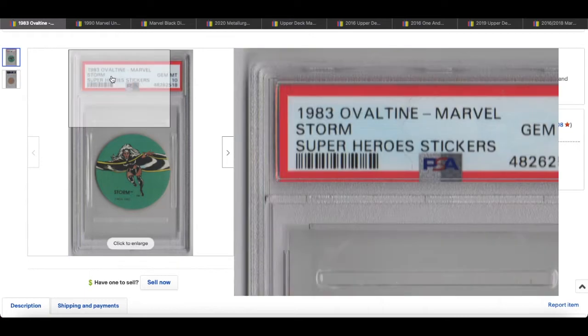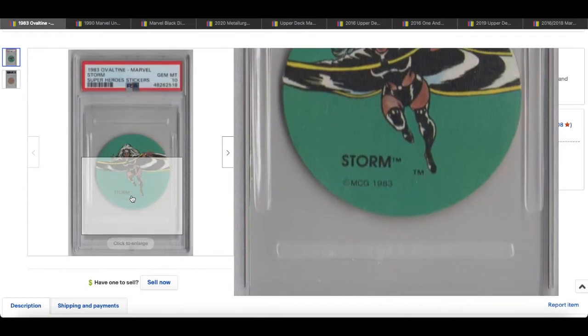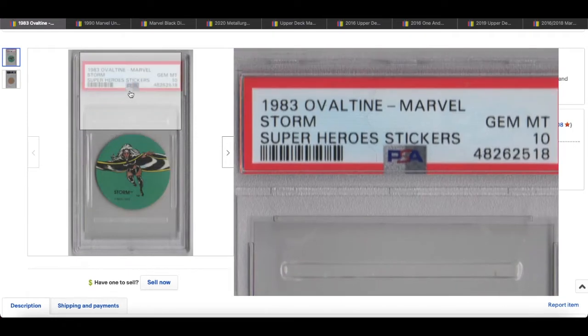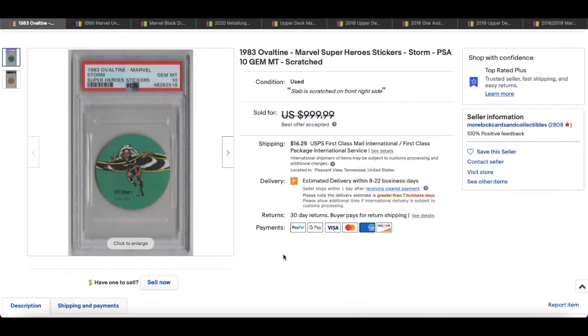So someone's just got these graded. Old, old, old, 1983. I don't know a huge amount about the set. And again, from Ovaltine, so I'm imagining they're coming out of a food box. Ovaltine's like a, is it tea? Coffee? Is it chocolate? I don't know, but it's something like that. Either way, $550 for that. That's superb. Interesting to see as well.